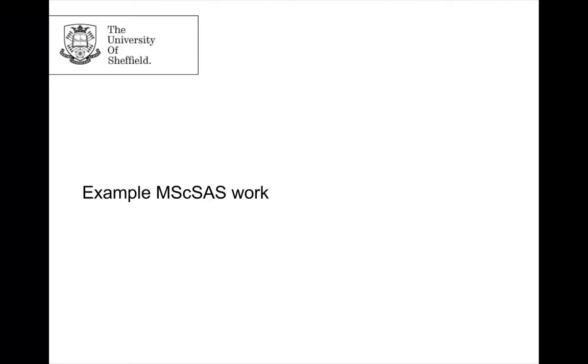That's registration forms. Example work. We'll come to that in just a minute.